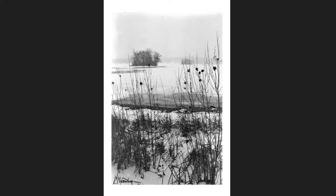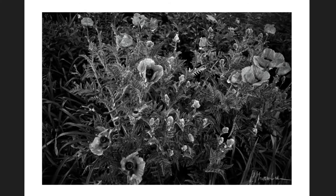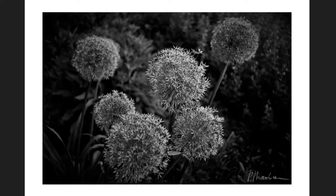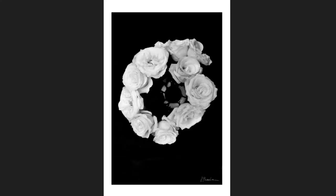That one was taken in winter. You can see that in the picture, of course. And that thistle from the same area, a poppy patch, and that's the giant allium, I believe that's what it's called, and not just a vase with 12 roses. Taken a shot right down from the top onto the vase. So I think it offers a different angle at looking at the bouquet of flowers. So I wanted to include that one as well.